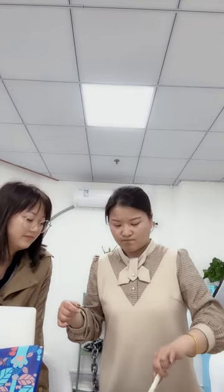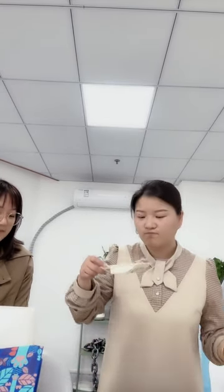And you can see the color is yellowish. It's not white because we didn't use plain water. We used ammonia liquid to test the clump, how it clumps and how it controls the odor. It almost vanished.